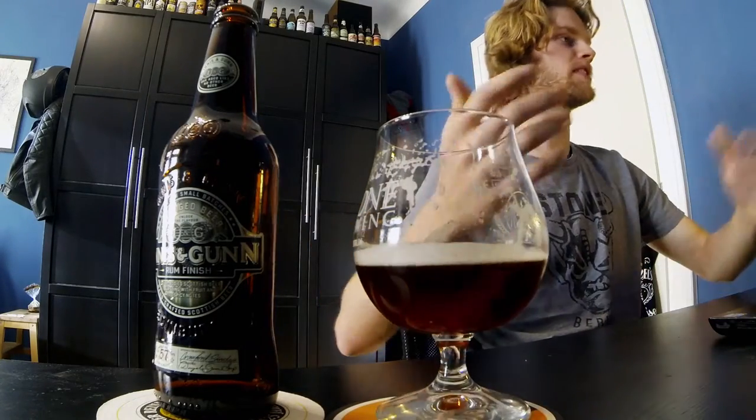That's just the perfect example of an accident becoming something amazing. Innis & Gunn is independent. They haven't been bought out by InBev or some other big brewery, which is spot on. Guys, I really do like Innis & Gunn. This is an endorsement. I'm just trying to spit the truth here. I really like what Innis & Gunn is doing.